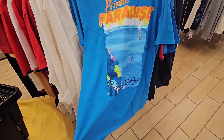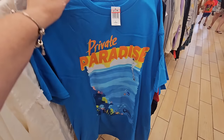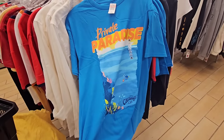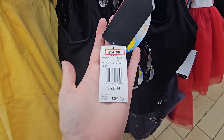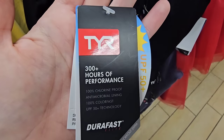But this definitely I have not seen. Private Paradise with Nemo and Dory. Now, I could have been here before. I don't know, but I sure haven't seen this one. I love anything that has to do with Disney Cruise Line. All right, so this bathing suit used to be $89.99. I'm imagining it probably came off the ship as well. It is now $34.99.